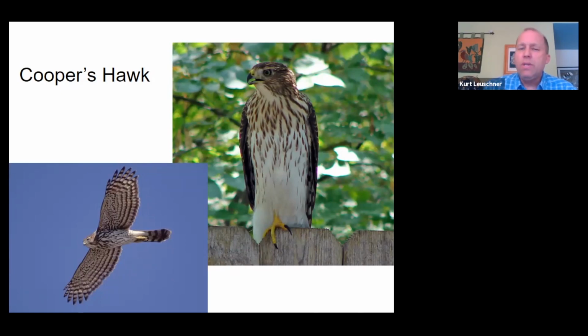The Cooper's hawk is a year-round resident like the Gambel's quail that you will find swooping through your backyards and terrorizing your bird feeders and especially your mourning doves, which they like to eat. So this is a relatively small hawk. It's very maneuverable in tight spaces, and that's why it's comfortable in our backyards. The larger hawks I'm going to show you hunt more out in the open areas, not so much in our backyards.